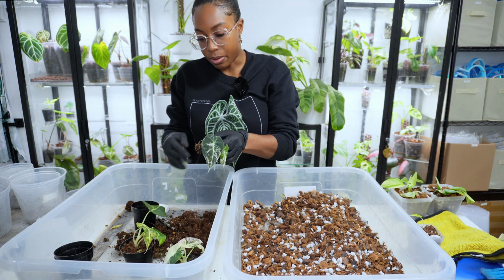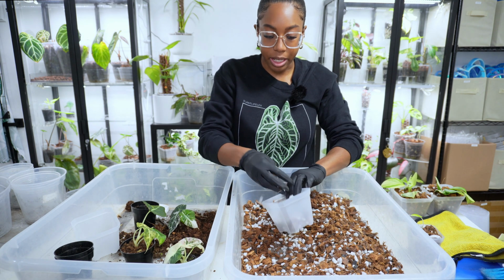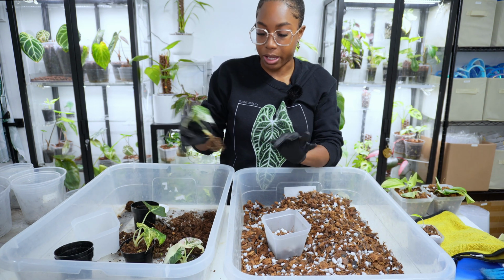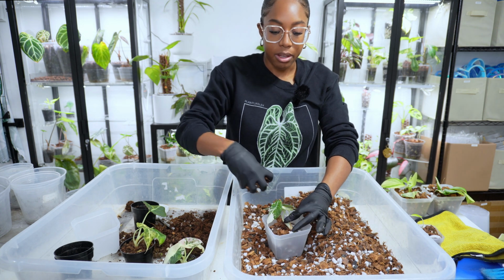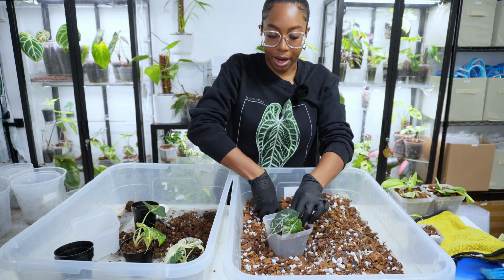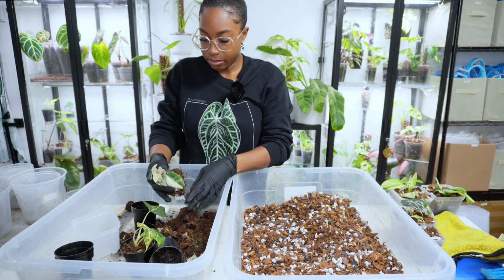I always make sure that I put them in a humidity bin or the prop boxes or something like that. So whenever I get alocasias from this supplier, the one thing that I'm checking for is to make sure that they don't have a mesh plug, because more cases than not, the alocasias tend to have a mesh plug, so I want to make sure that I remove that. But these ones did not have it, so that's good.